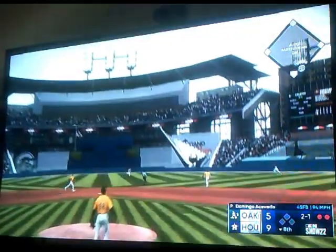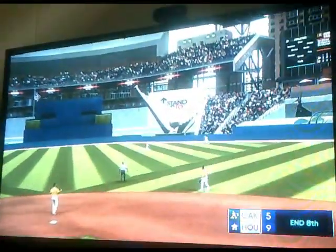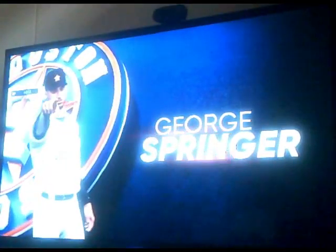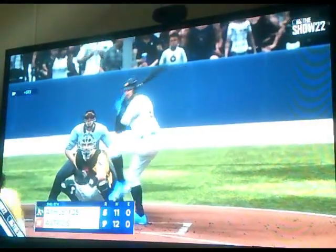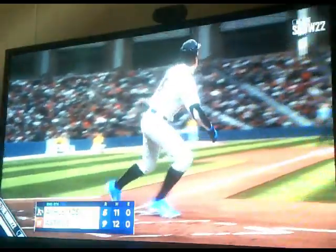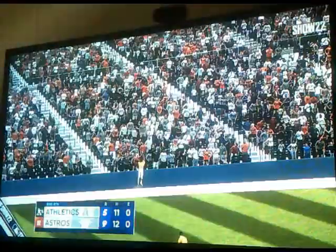And now it's Christian Vasquez. That one is lifted in the air. That will be the go-ahead run that sends them to Cleveland in the quarterfinals. Solo home run. Vasquez coming up for Oakland. 9-5.